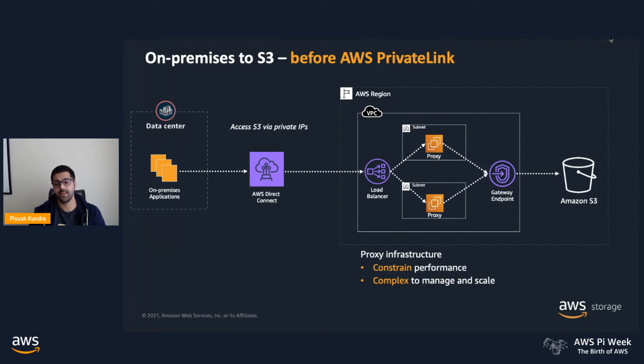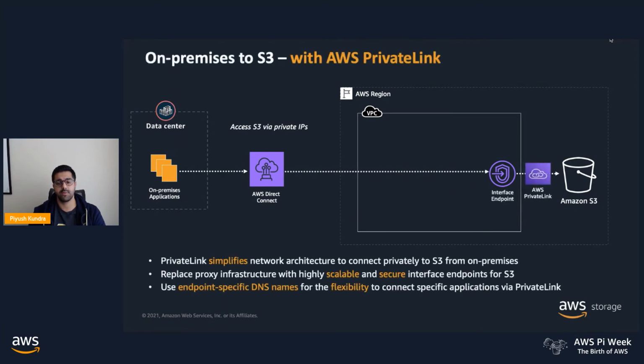Now, with PrivateLink-based interface endpoints, you can simply replace your proxy infrastructure with highly scalable and highly secure interface endpoints for S3. This simplifies your network architecture since you no longer have to configure a proxy infrastructure, allow public IPs in corporate firewalls, or configure an internet gateway device. And many customers also told us that they want the flexibility of only allowing certain applications on premises to connect via PrivateLink. Well, the endpoint-specific DNS names of the interface endpoints give you that flexibility to allow a certain group of applications from on-premises to access S3 via PrivateLink, while the rest of the applications access S3 the same way as before.